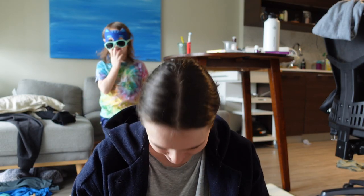Okay, this jacket right here. There's so much I have to say about this. As you can tell, I am trying to avoid other messes in my house by making another mess and decluttering, but that is just me.